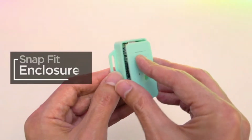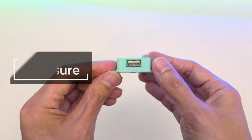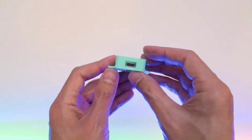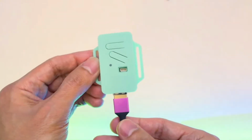Our 3D printed case is designed to snap fit together and secures the Feather without any screws. It features actuators for the reset and boot buttons, and the back features a slot for wires and mounting. The USB ports are easily accessible, so you can plug in just about any USB device.